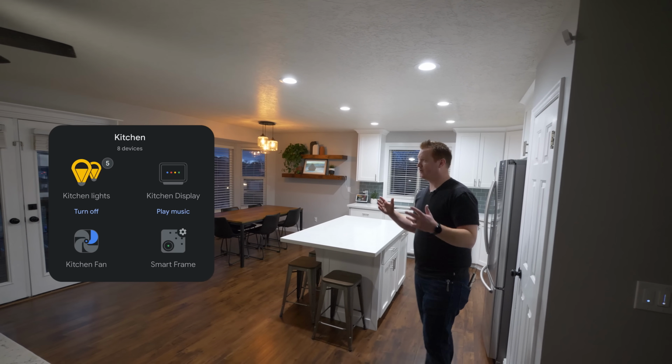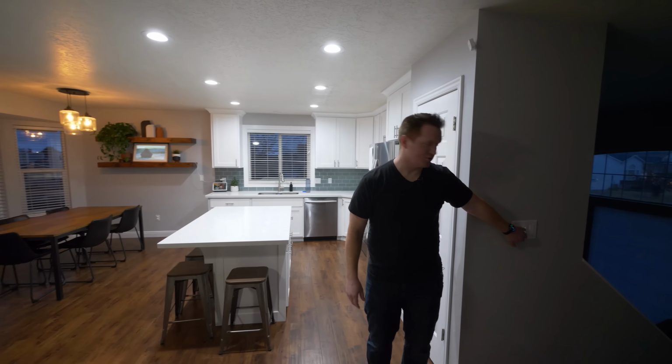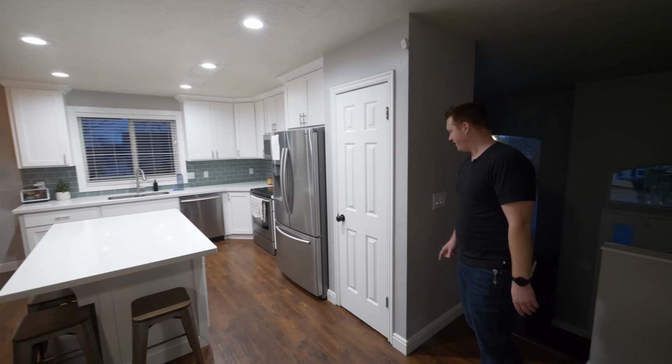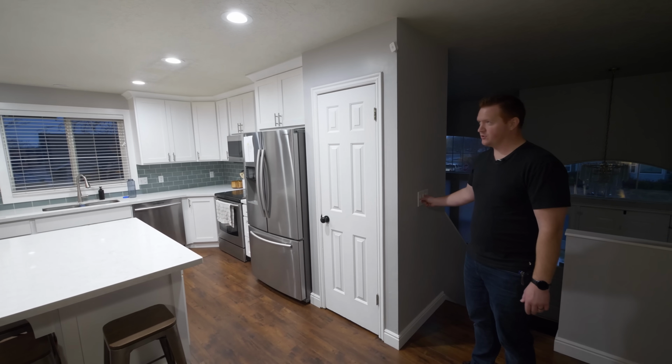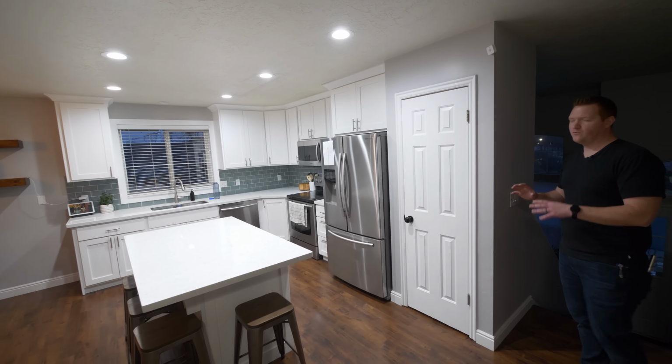All right, welcome to the smart kitchen. So in here, we have a few different things going on. Over here, we have our manual control where I have the lights that I can instantly turn on and off. I do have a Wemo dimmer right here, so I can instantly dim the lights in the kitchen just like that. They've worked pretty good.